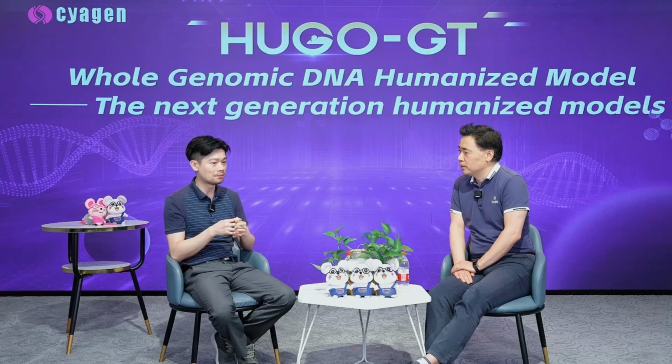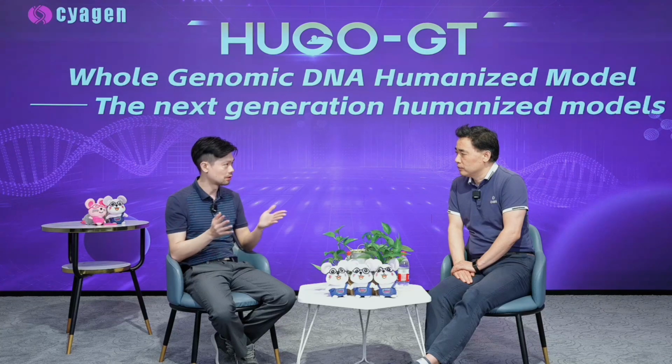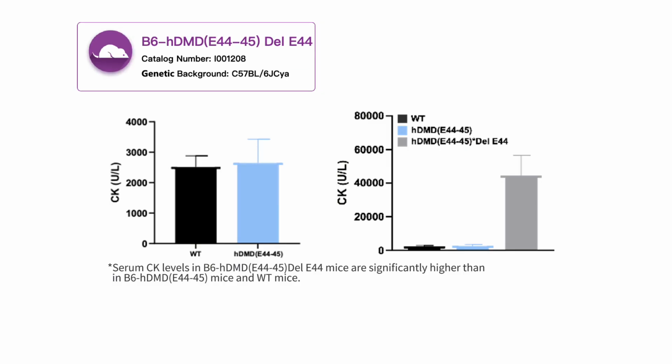So that's why many people are developing ASO-based therapy to do exon skipping. Sarepta, I think, got several approved therapies targeting different exons. That's right. And exactly the models that we have developed. So we have developed a model with exon 44 and 45 humanization.